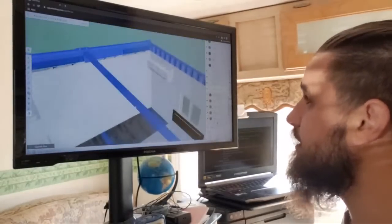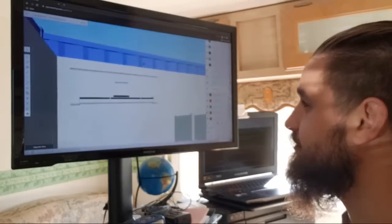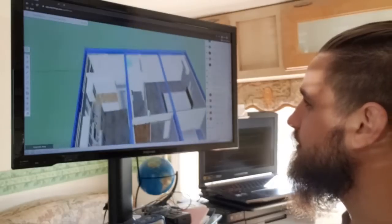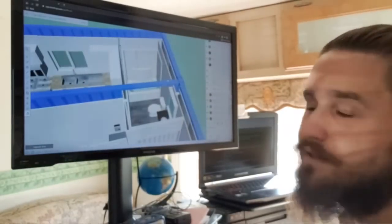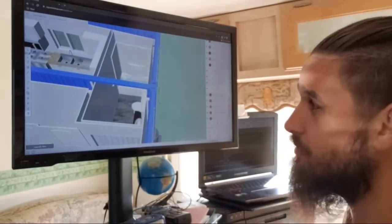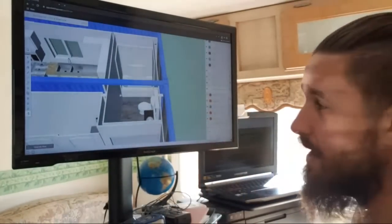I had to go back and forth with the MEP guy for a while on the best location for all of these air handling units. He wanted to put an air handling unit just in this bathroom, but I don't care about bathrooms. Just give me what I need. This is basically the bare minimum size of a bathroom.